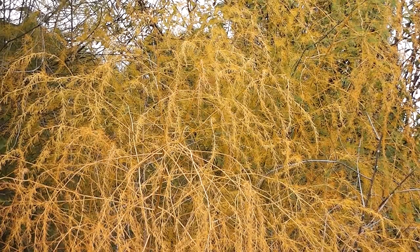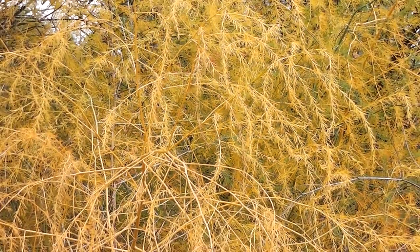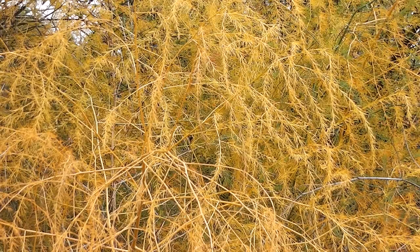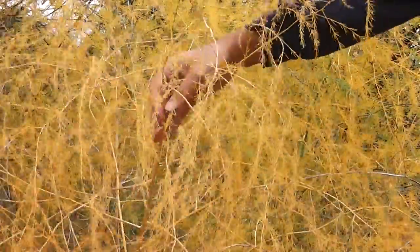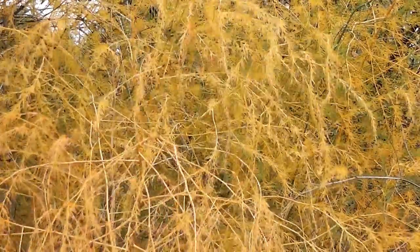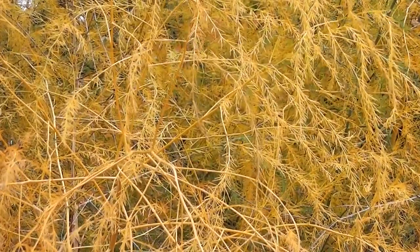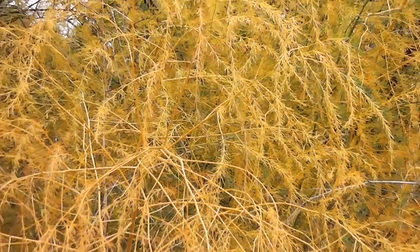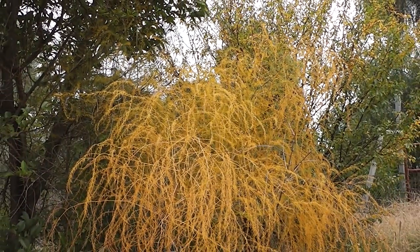Look at that. Cascades of golden asparagus leaves in autumn. So beautiful. So golden. Look. Golden. Gorgeous and golden. So beautiful. Asparagus. It's like a fountain, a cascade of gold, isn't it?